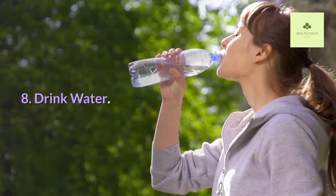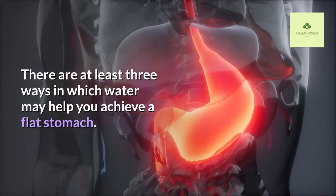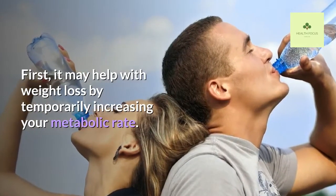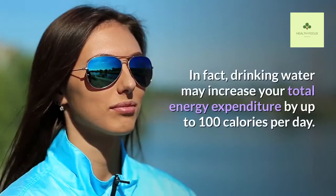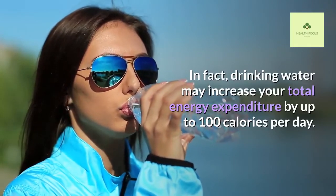8. Drink water. There are at least 3 ways in which water may help you achieve a flat stomach. First, it may help with weight loss by temporarily increasing your metabolic rate. In fact, drinking water may increase your total energy expenditure by up to 100 calories per day.